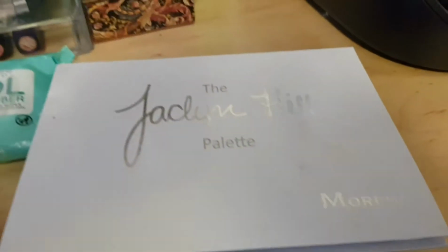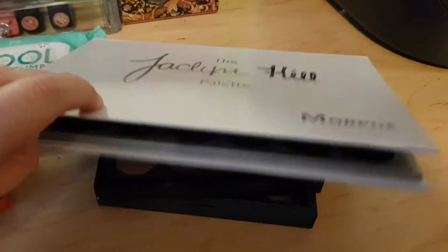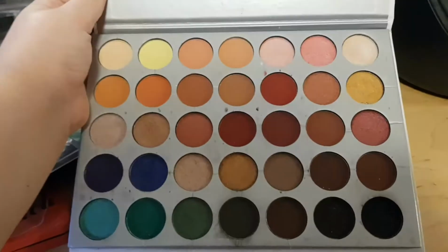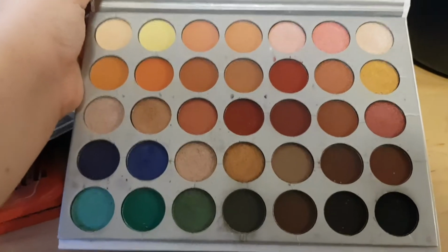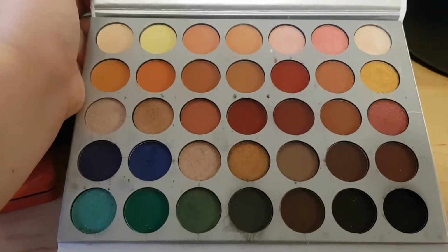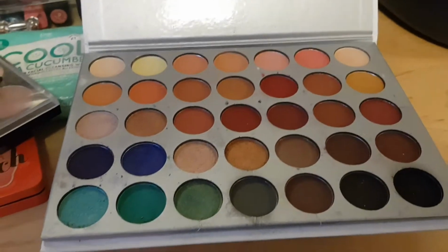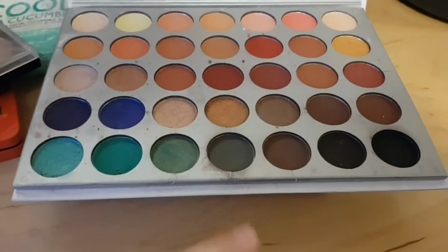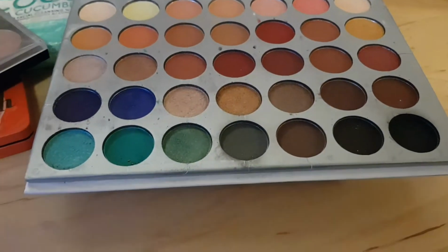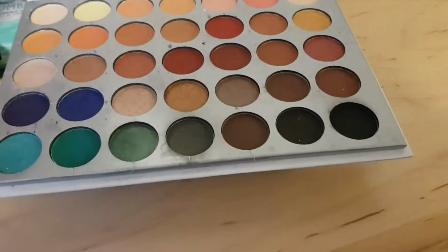And then last but not least, I have my Jaclyn Hill Morphe palette, which I'm still pretty new to using, but I absolutely love it. As you can see, it's probably not in as good of a nick as it should be, but I use this pretty much every day to do some kind of makeup look. I've kind of fallen in love with these brownie shades for every day, and I've really started using a pop of this blue in the crease of my eye with a lot of my makeup looks that I've done for this series, so you guys should keep an eye out for that.